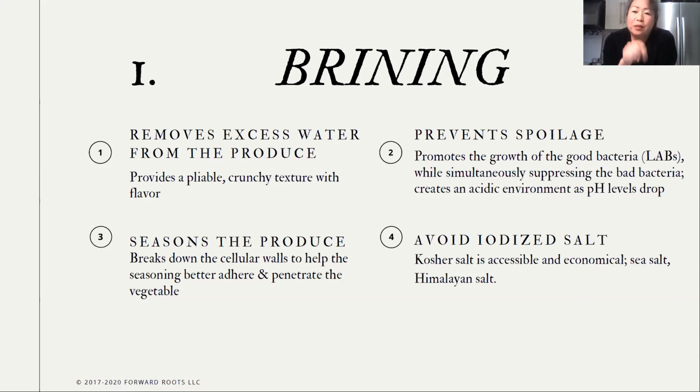And whatever salt you decide to use, avoid iodized salt. Kosher salt is the most accessible. It's also economical. So that's what we use, and that's what we've listed in the recipe. In the recipe itself, we're using Diamond Crystal, and if you have access to, let's say, Morton's, you're welcome to use that. Just keep in mind, Morton's is less coarse, so it tends to be a lot saltier. So if you're using, let's say, 1 tablespoon of Diamond Crystal, I would suggest you use half of that for Morton's kosher salt.